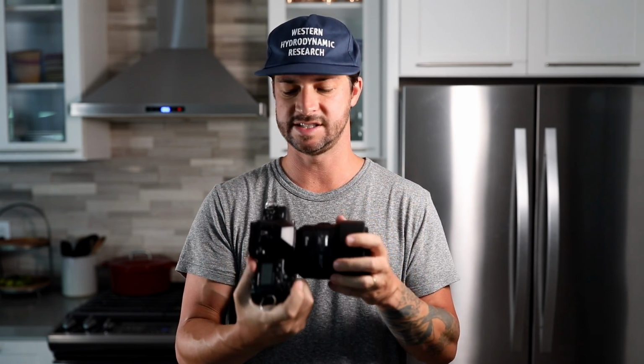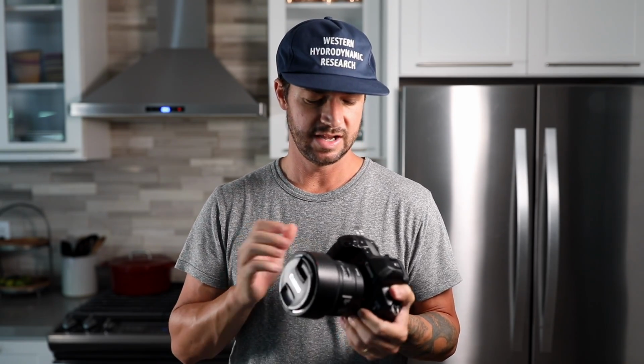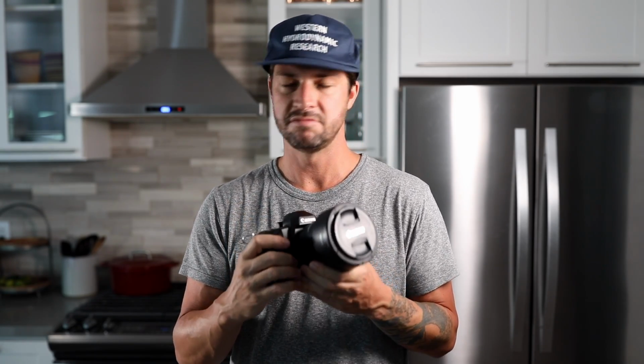It auto winds to the next frame, and when you're done shooting, it auto rewinds. So this is more of a digital, like automated type of camera. And so if you have really good Canon glass, I would recommend grabbing one of these at some point. Some good options for this are the Canon EOS III and the Canon 1N and the Canon 1V. They're all different prices and different options. I like the Canon EOS 3, but those are all great options.